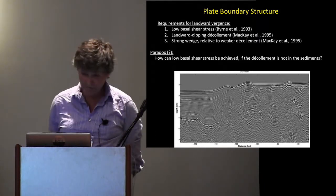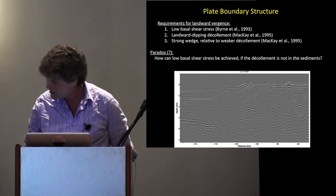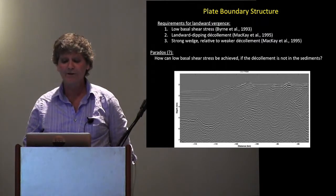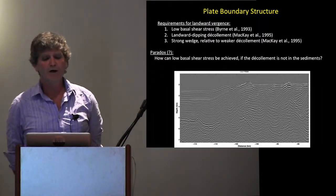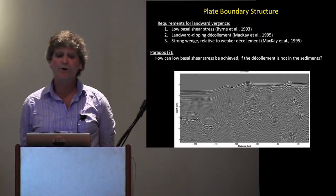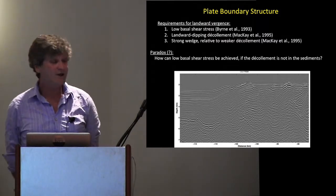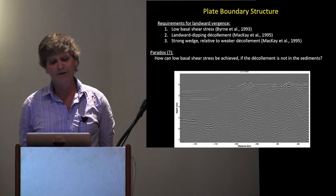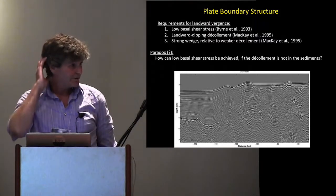So going back to the landward vergence stuff, which you can see down here, the faults are all going up dip. They're all sloping towards the east, which is where the land is there. And the requirements for landward vergence are low basal shear stress and landward dipping décollement. We have that, of course, and a strong wedge relative to the weaker décollement frictional properties there. So if you can satisfy those three, then you can explain these landward vergences in that sense. And that's telling us something, most importantly for the science on this project, is low basal shear stress on the megathrust down there.